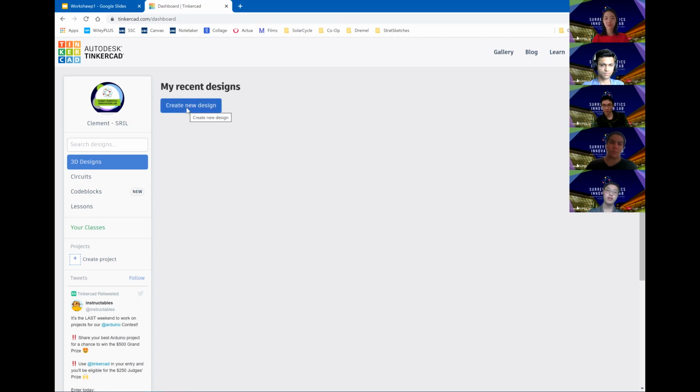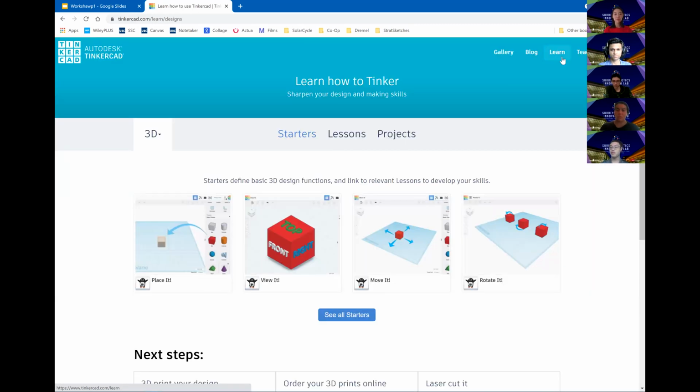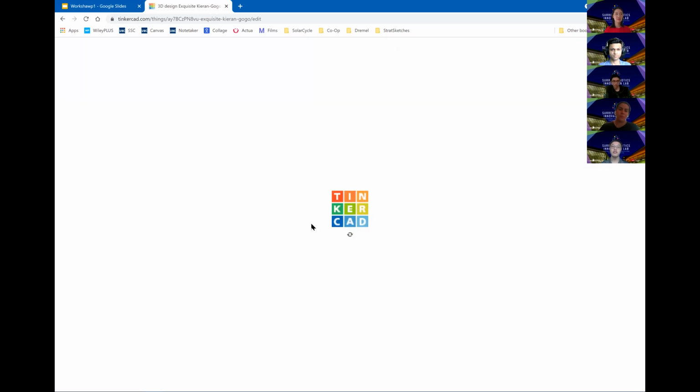What we can do is click this button. However, before I go into creating a new design, I'd also like to show you one quick feature before we jump too far into it. There is a neat little button on the top right called Learn. If you click this, you will find a whole bunch of tutorials. So if you ever get lost here, or you forgot how to do something, feel free to take a look in the How to Tinker category, the Learn button of Tinkercad. Now, without further ado, we shall be designing our simple tutorial car. So entering, I click Create a New Design.